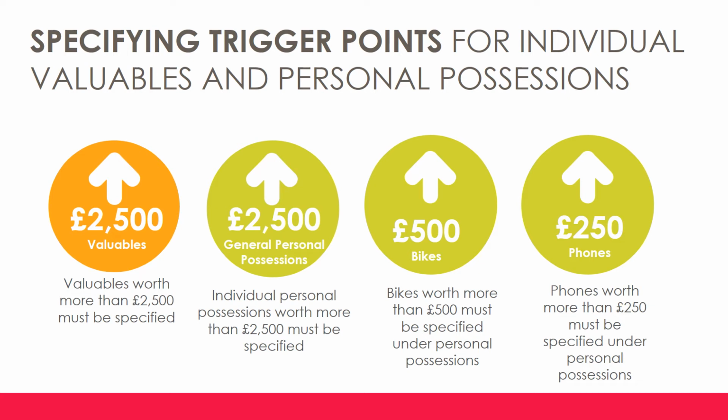So valuables. This is valuables that would normally stay in the home. These must be specified if they're worth more than £2,500. If those items are to be taken away from the home, you need to look at personal possessions. So personal possessions, individual personal possessions, must be specified if they're worth more than £2,500, with the exception of mobile phones, which must be specified over £250, and bikes, which must be specified over £500.